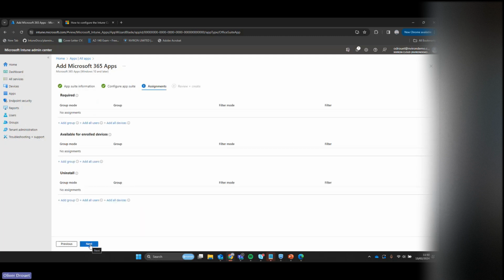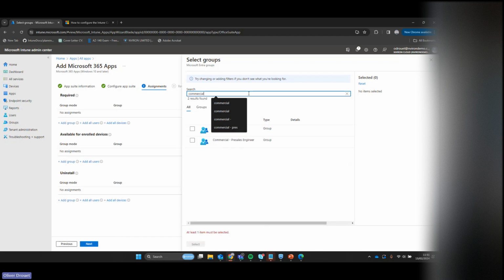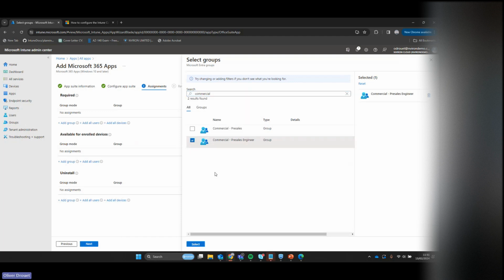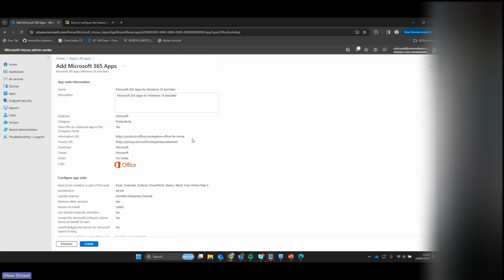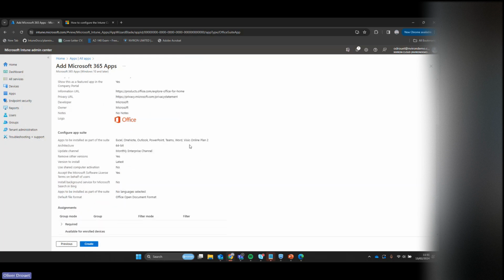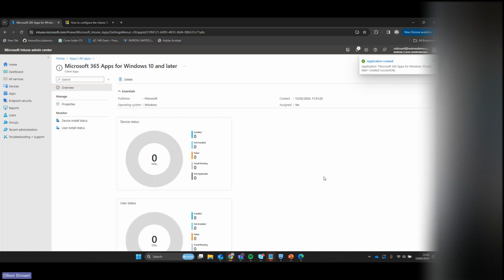I'm going to go to next. And in this instance, I might want to deploy it company-wide, but just for the consistency, we're going to stay on track with our commercial pre-sales engineer, whose sort of device and software we're building. I'm going to click select, and then I'm going to click next. You get a little review screen, so you can see any of the information that you've put through here. Good option, just have a little look through, check to make sure any of the settings that you've configured are as you want them. And then I'm going to click create. And it's as simple as that.